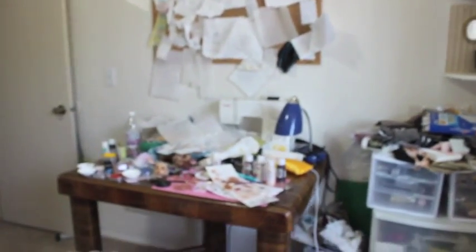And I guess the last bit now is my workspace. So, back up here, get a nice blurry wide shot of my very dirty workspace.